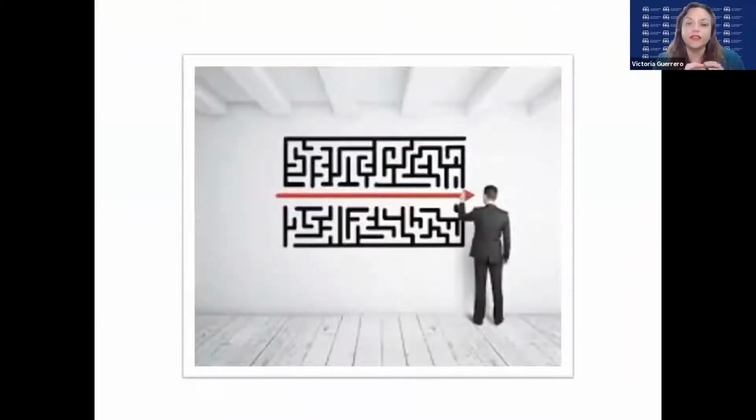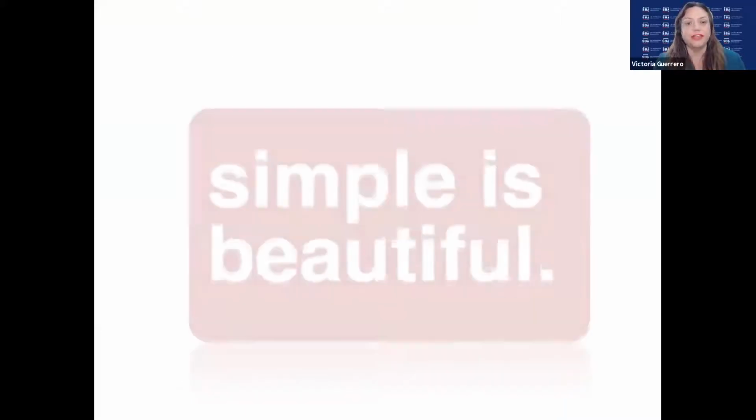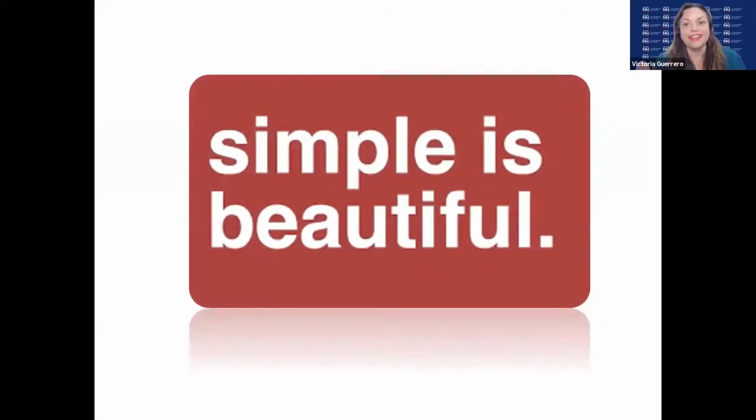How are we going to do this? We're going to find the simplest way to cut through all this confusion, through all the rules and regulations, and just provide to you the need-to-know basics for you to be able to find the application and apply for your loan forgiveness. Again, in my world, at least, I like to believe that keeping things simple is a beautiful thing. So we're going to try to do that for you today.